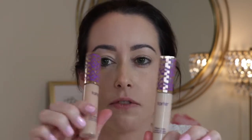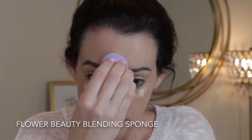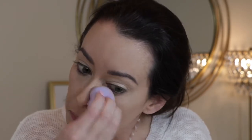For concealer today, I'm going to be using Tarte Shape Tape. I'm going to be mixing the light medium shade and the light sand shade because I'm kind of in between these two shade ranges when my skin is a little bit on the pale side. I'm going to go ahead and blend that in with the Flower Beauty sponge. I also use the concealer as a primer for my eyes.